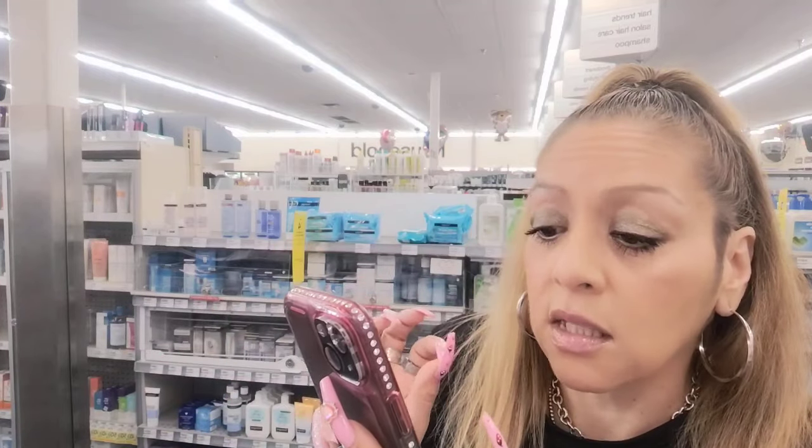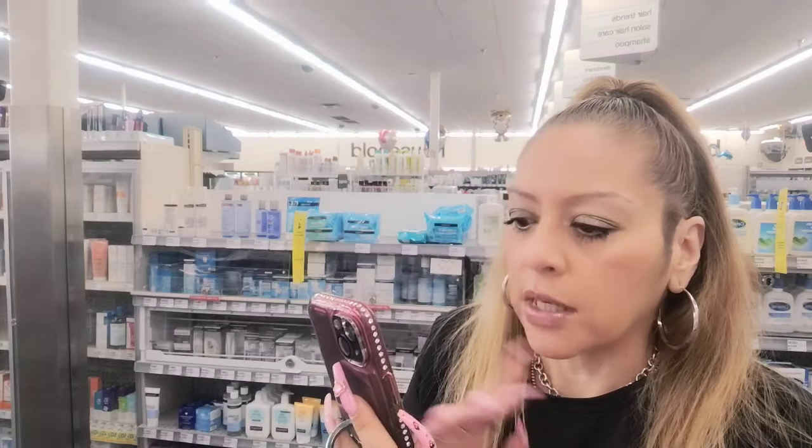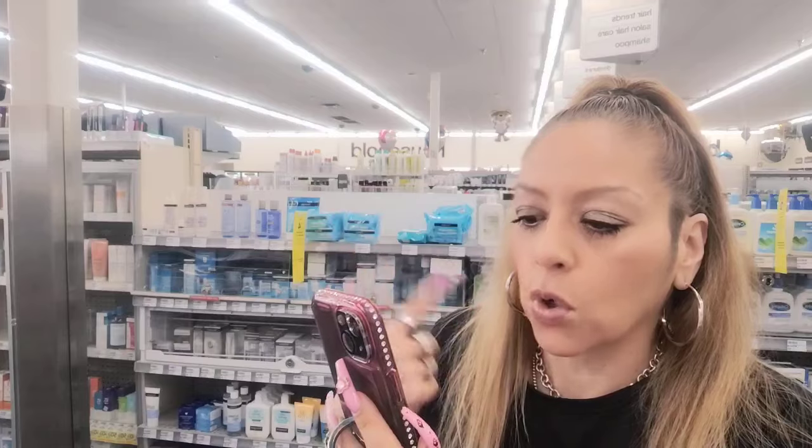Then we also are going to be looking for more of the whitening toothpaste. And get this, we have $5 off of L'Oreal face care. So I'm going to get another facial cleanser, because I don't know about you guys, but I love having a variety. So I definitely want some L'Oreal daily cleanser. All right, let's get started and let's do this. So here we go.